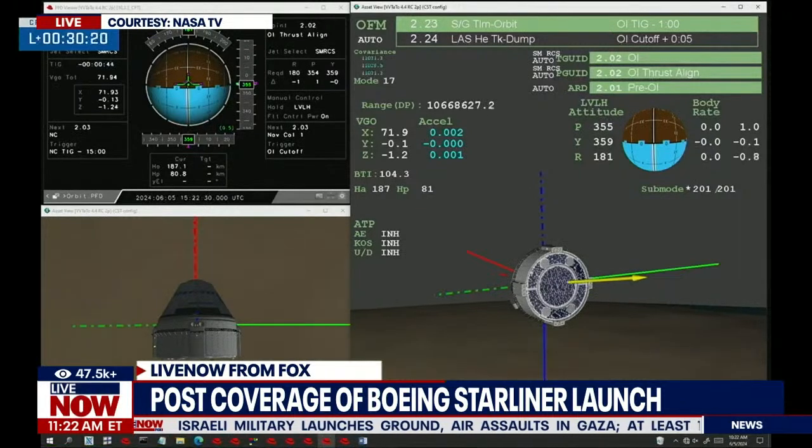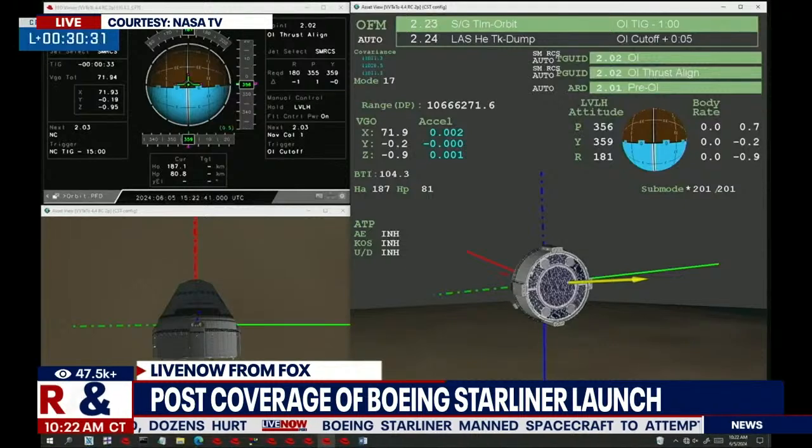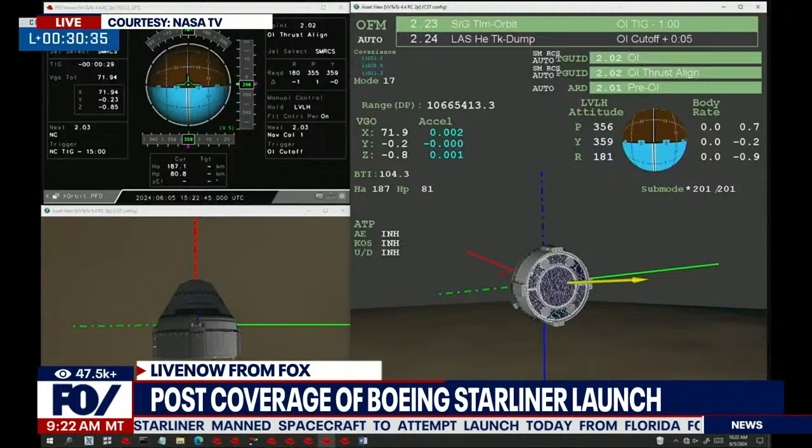And we're coming up at about 40 seconds till the orbital insertion burn. This burn is going to take Starliner out of its slightly suborbital trajectory and push it up to an altitude that will allow us to catch up with ISS for a rendezvous later tomorrow.